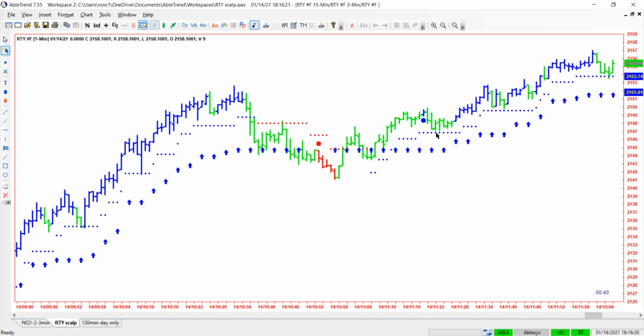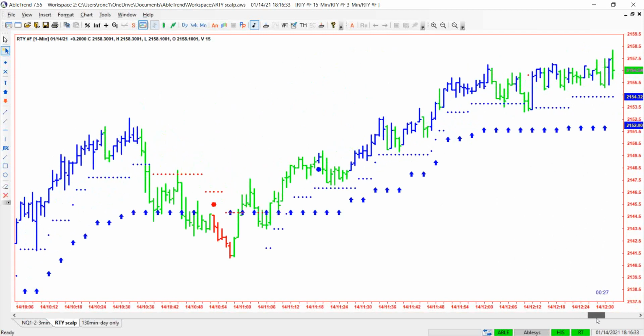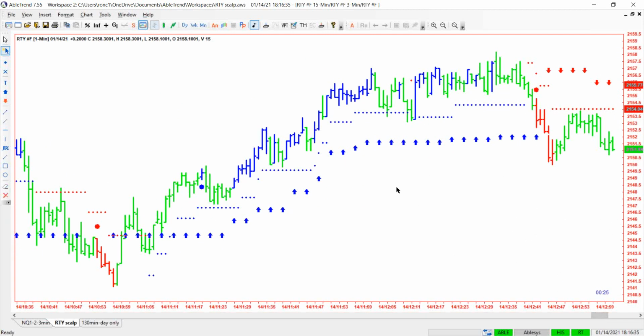Hits the blue dot. Either one of these hit the blue dot, close above it. 3 minutes later, you got your $50 again. Hits the blue dot, closes above it. 1 minute later, another $50. 1 point is all we need in the Russell. It's a lot slower moving. Again, hits the blue dot, closes above it. 1 minute later, another $50. It was just like having an ATM machine here today.